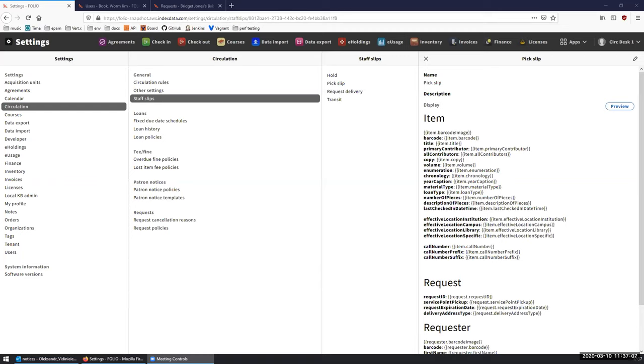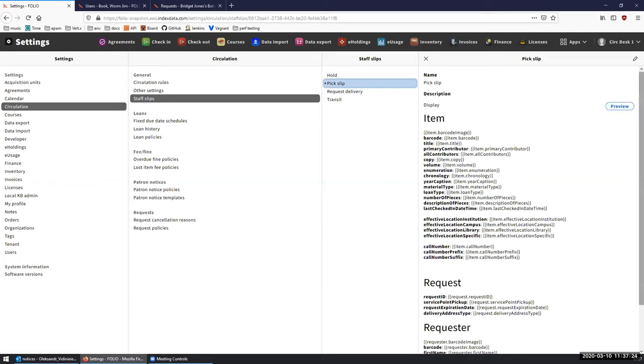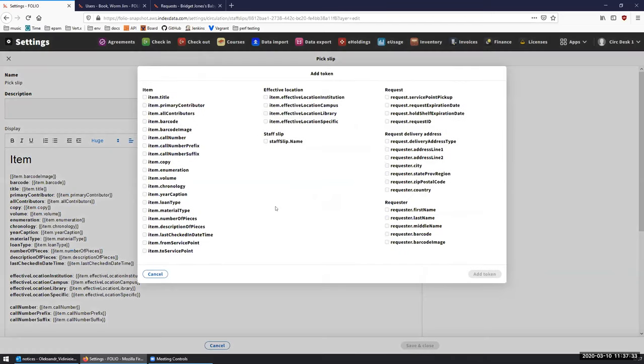Okay, so I'd like to show you a couple of new features Team Vega has been working on over the past couple of weeks. The first one is the extended support for pick slip template tokens. Now, pick slips have been around for quite some time, but the support for template tokens has been very limited. Only a few of them, like 8 or 10, were enabled before.